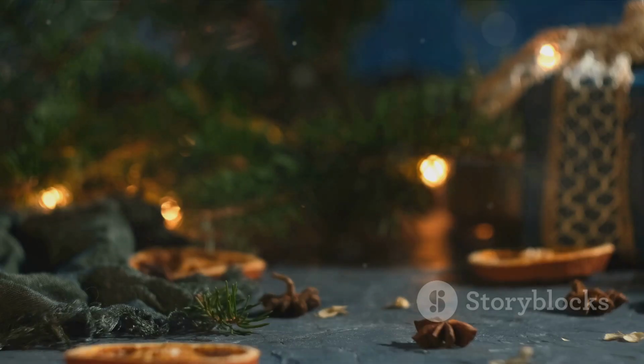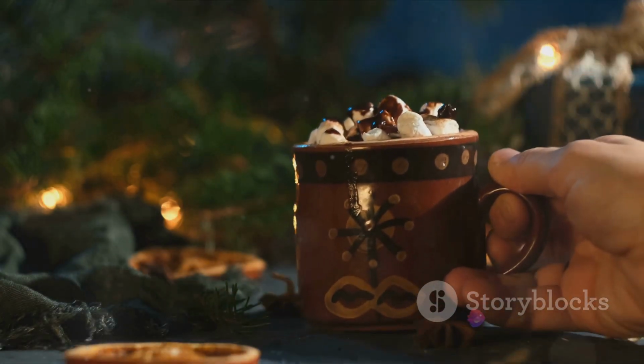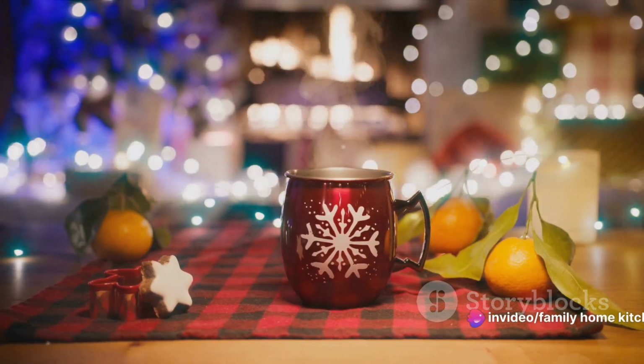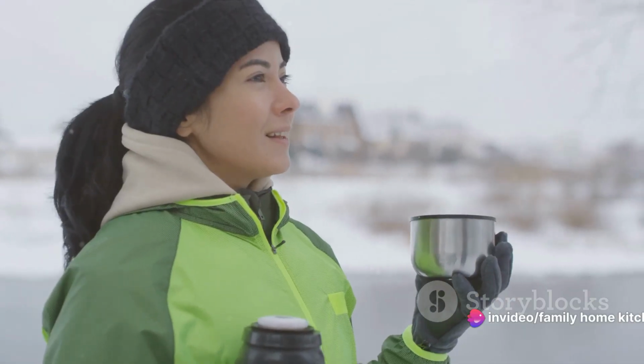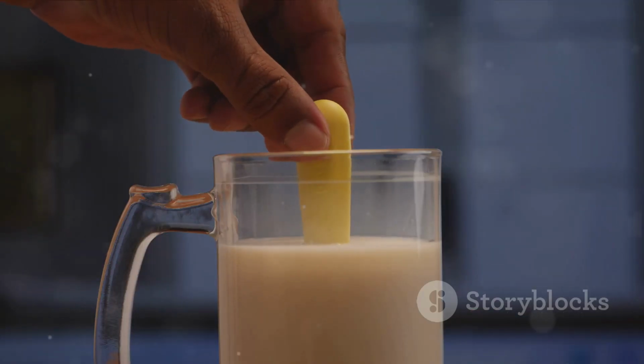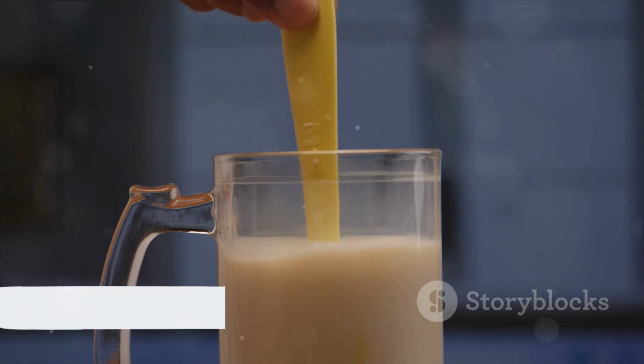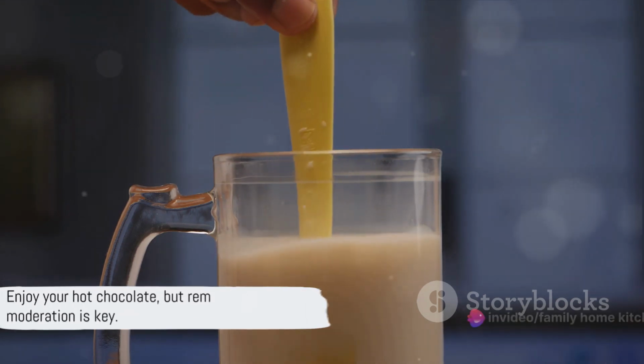Now let's talk calories. Yes, hot chocolate can be high in calories, but don't let that stop you from enjoying a cup. The key is moderation. Pair it with a healthy diet and regular exercise. You can also opt for low-fat milk and less sugar to cut down on the calorie count. So enjoy your hot chocolate, but remember, moderation is key.